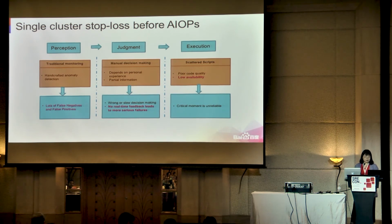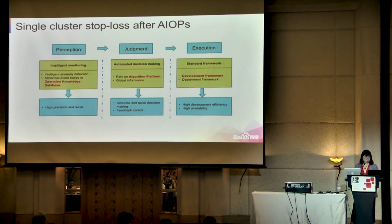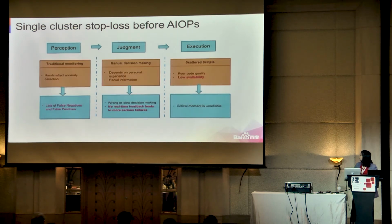The current single cluster stop loss process has some drawbacks to be optimized. For example, in the perception stage, handcrafted anomaly detection in the traditional monitoring system results in lots of false negatives and false positives. In the judgment stage, decisions are made manually based on personal experience and partial information. And less experienced engineers occasionally make wrong or slow decisions, and this results in more losses.